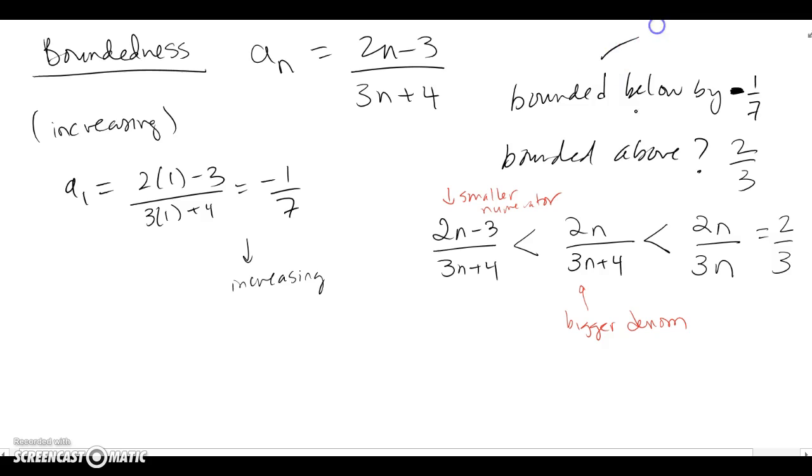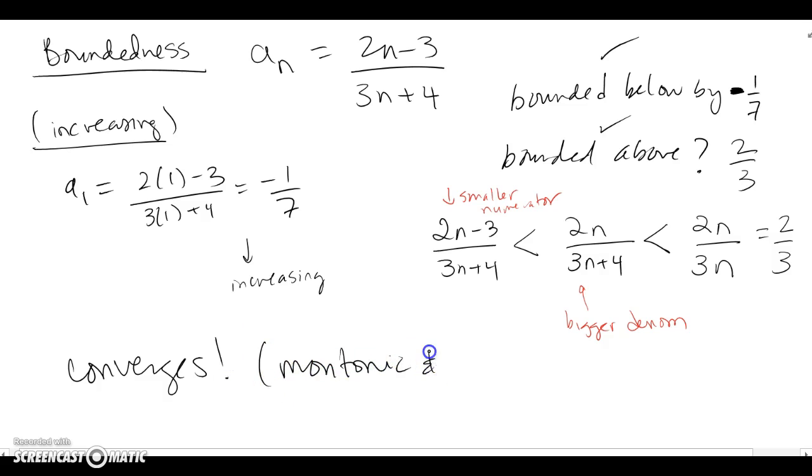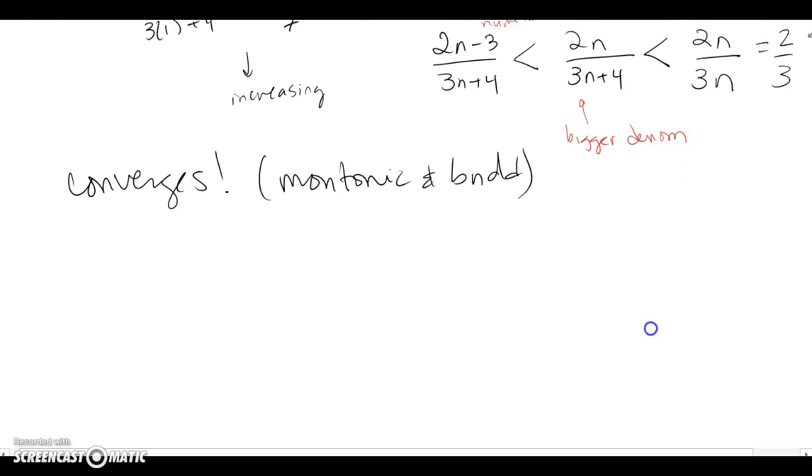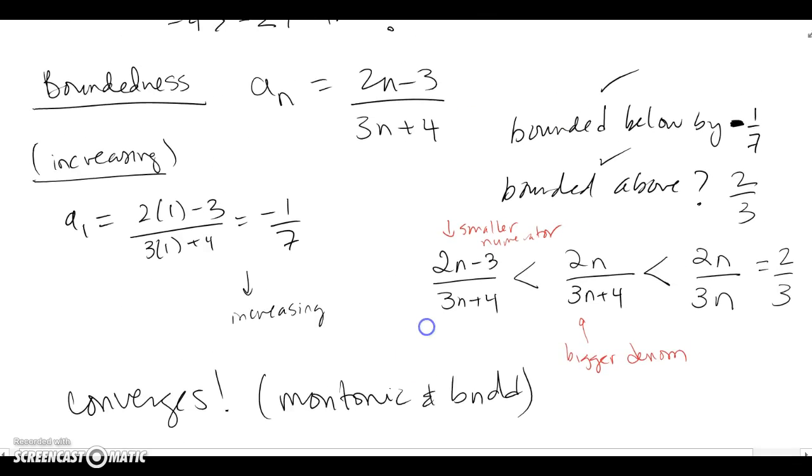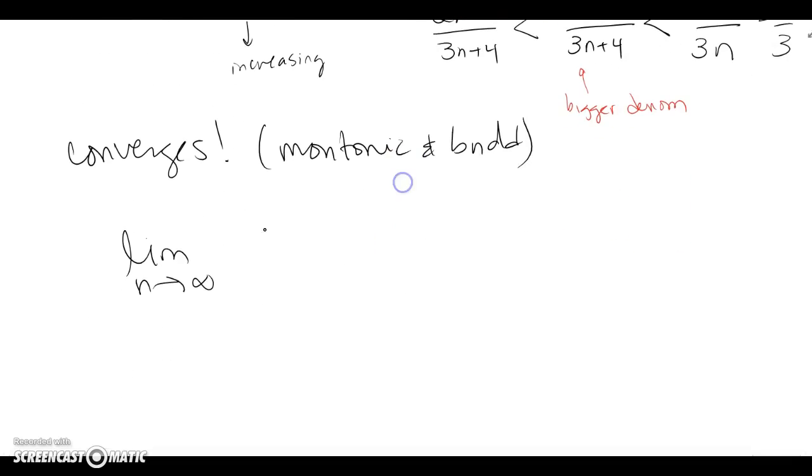So it's bounded below and it's bounded above, and we also showed that it was monotonic increasing, so this sequence for sure, using that theorem of course, converges because it's monotonic and it is bounded. Now this is a simple one that we can analyze even without boundedness and monotonic saying it increases, because we could actually find the limit of that sequence. The limit as n goes to infinity of this guy is not so bad.